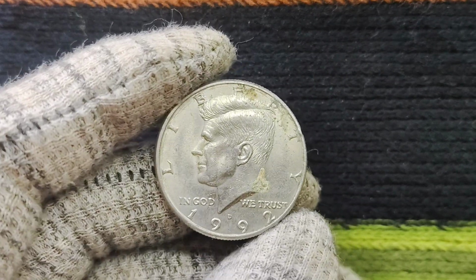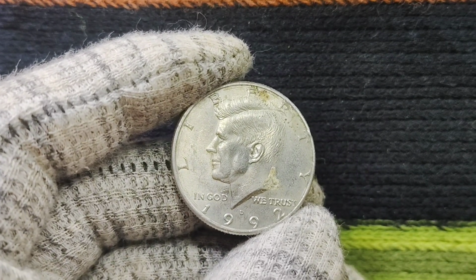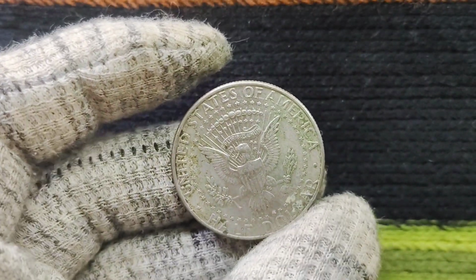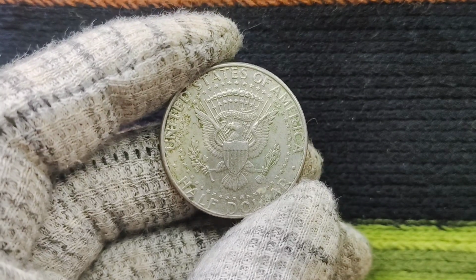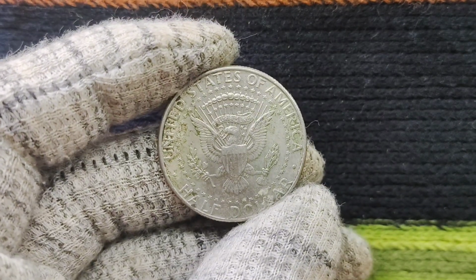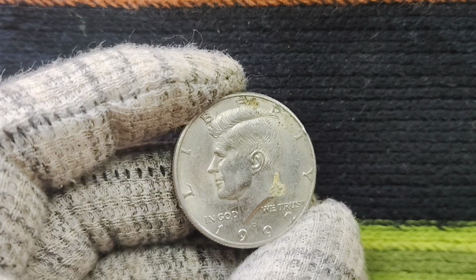Now let's talk about how to identify this coin. If you happen to have Kennedy half-dollars from 1992, grab them and take a close look at the reverse side. Use a magnifying glass to inspect the spacing between the A and M in America. If the letters are almost touching, you might just have a Close AM Kennedy half-dollar. But don't stop there. You'll also want to check for the D mint mark, which is located just below Kennedy's portrait on the obverse side of the coin.